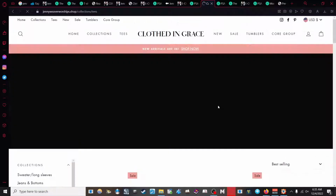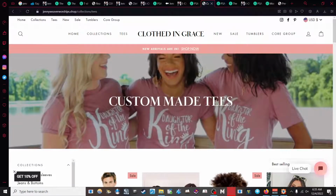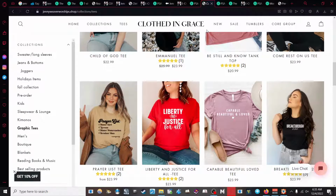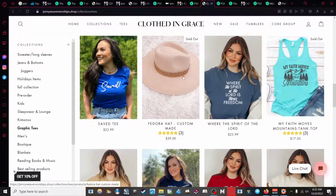Because this isn't some type of church, and even if it was a church, it would be even worse. Because the body of Christ should not mix the worship of God, the wisdom of God, with profiteering. If a person has some type of personal business endeavor, that's a whole other matter, but my goodness, sold out. People want these hats.